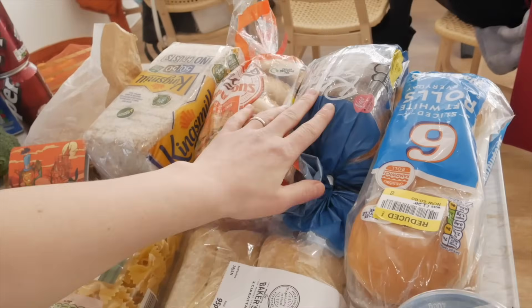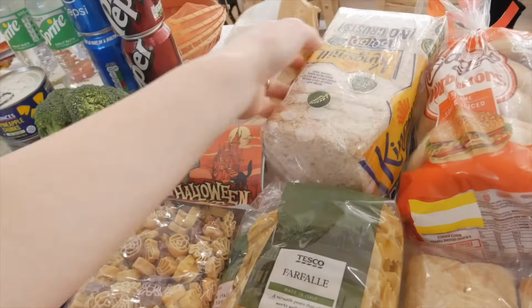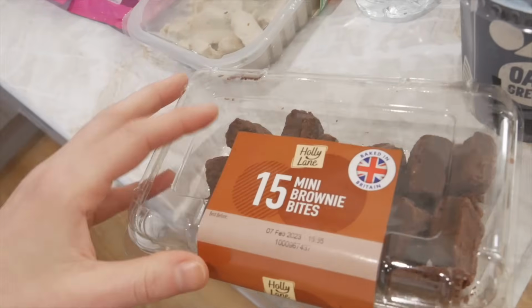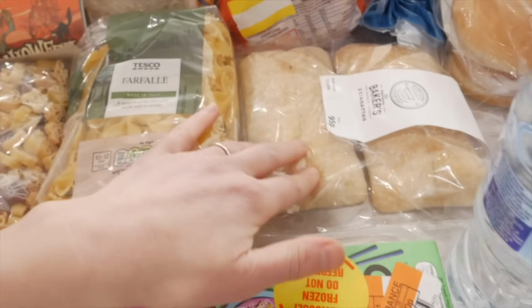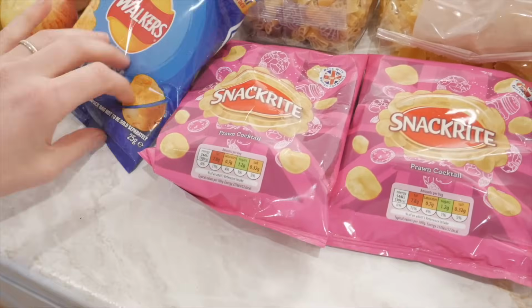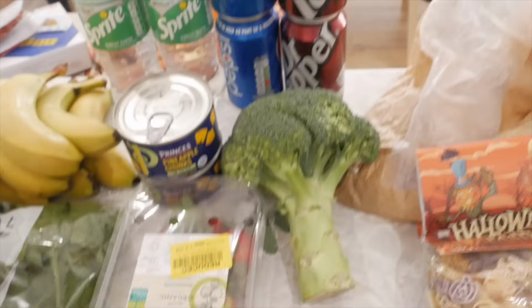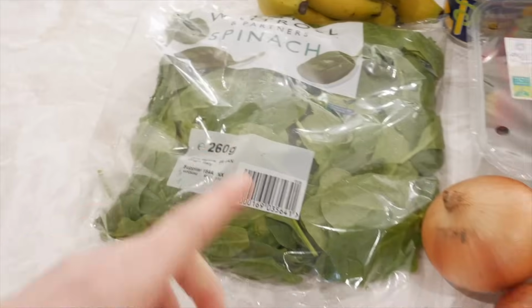We've got some burger buns, some rye sourdough, some, what are these? Bagels, some weird uncrusted bread, 2 bits of yogurt, mini brownie bites, which I have a feeling are going to disappear in about a second. Some chicken pieces, some ciabatta, 2 lots of pasta. This is like Halloween pasta. Some pastries. Oh, I've lost an apple. 4 packs of crisps. Some apples, onions, broccoli, some fizzy drinks for Joel, some pineapple chunks, some bananas, strawberries, and spinach. That's what we got today.